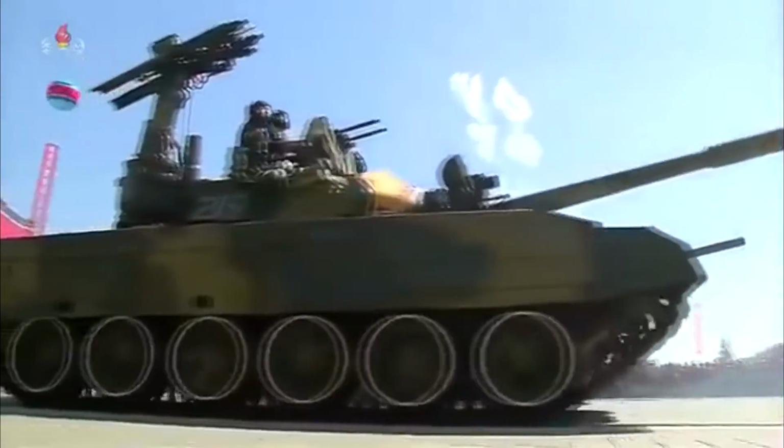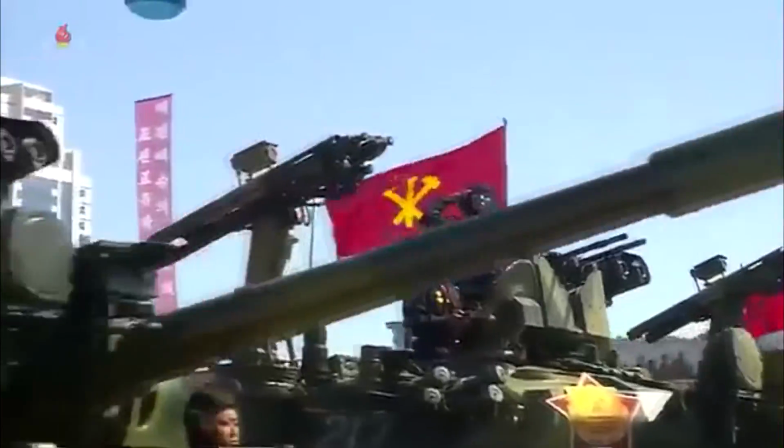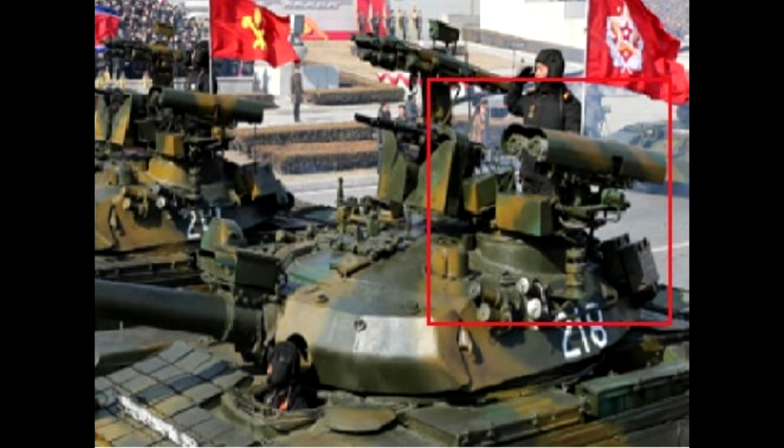Now, the commander station has been upgraded on the latest variant, and no longer features an infrared searchlight. There are two protective boxes where the commander's sight used to be. One appears to be the sight for the ATGM launcher, and the other could be the upgraded sight for the commander. But it is possible that the commander's sight is also used for the launcher, and the other box could be the commander's own laser rangefinder. But we can't know for certain because no information about the sight is available.